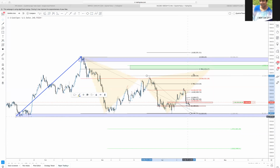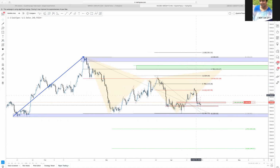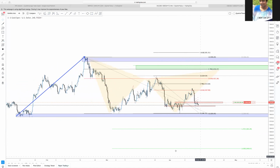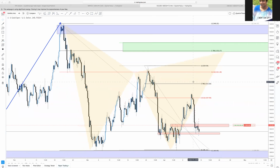Let's see what it does there. Okay. So let's see, we'll be making a lot of exhaustion here from the 4 hour perspective. Let me just clean this up a little bit. This is what I do. I just kind of break down from daily, from 4 hour, 1 hour. I try to look at the bigger picture, and that's what helps me to really see what's going on. And then I kind of worry about the entry.